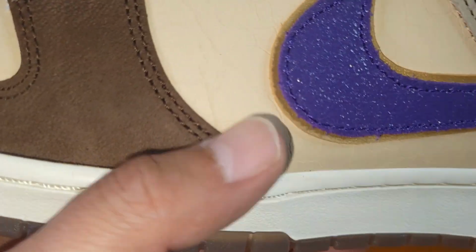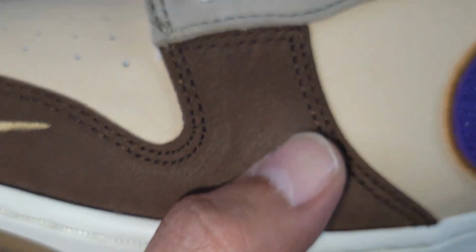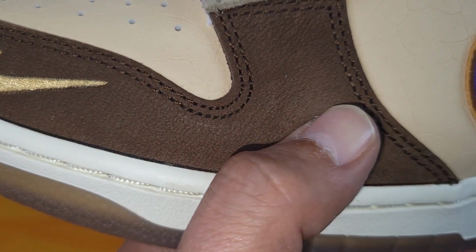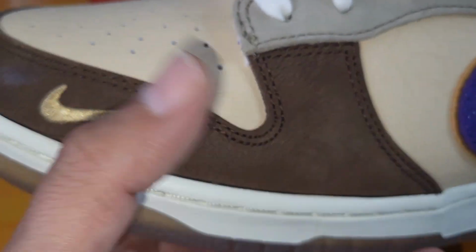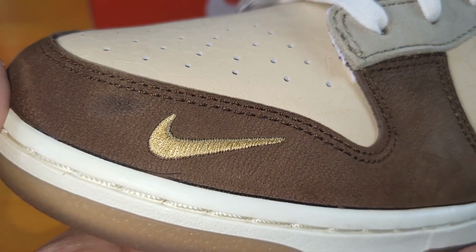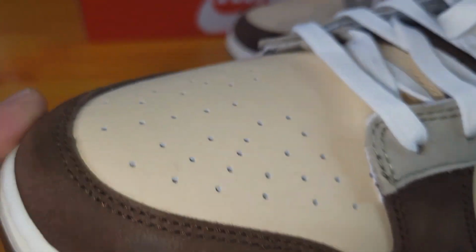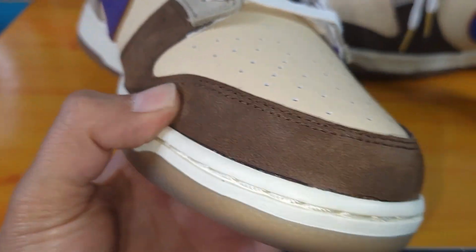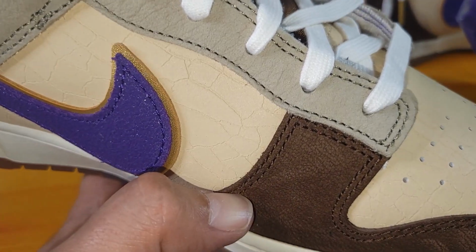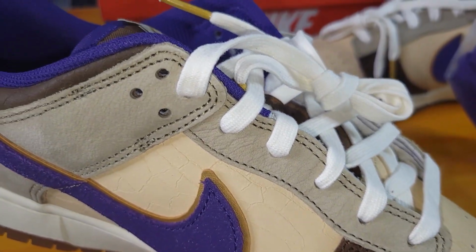But here, as you can see, you got suede. Not like hairy suede, but like a nubuck or leather, if you will. It feels more like a leather. On the brown, you got that gold khaki embroidered Nike sign going around the toe guard. And then around the eye stage, you see some more of that cracked leather, in that khaki color, if you will.